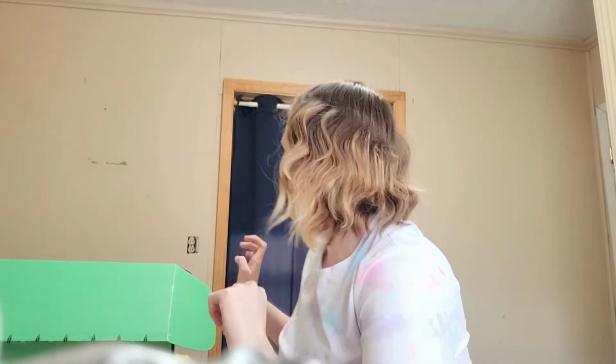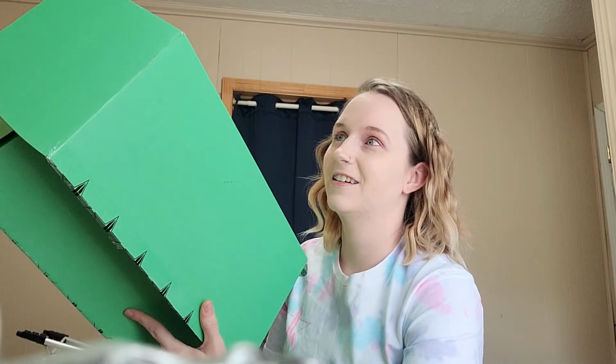Hey, so I bought another one of Jeffree Star's mystery boxes. And I actually bought this shirt. I was hoping that this shirt wouldn't come in the mystery box, and it didn't. But anyway, because I got this, it came outside of the mystery box. So I got this big old green box, and I was concerned at first.